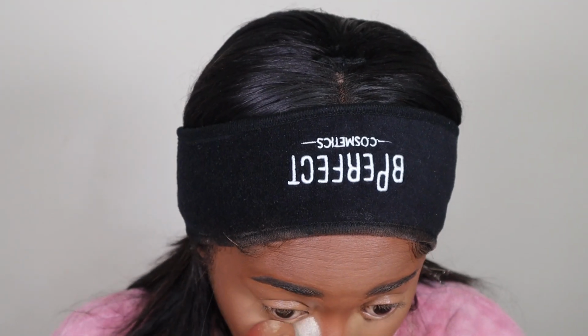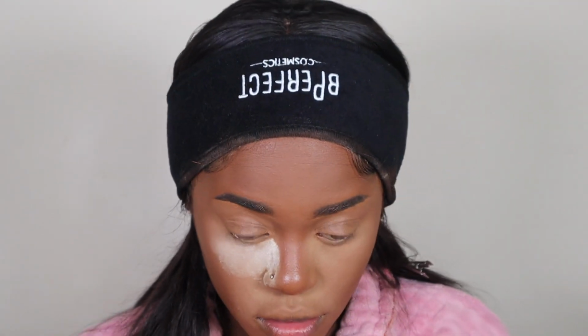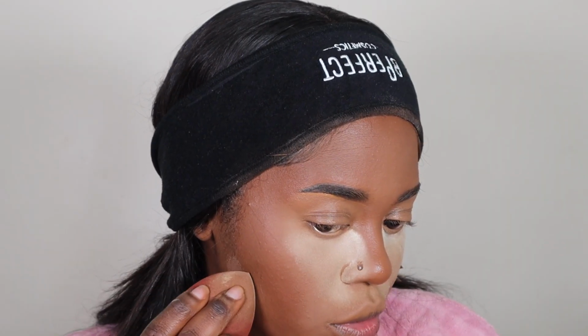And then I'm going to bake with the Laura Mercier powder just here, just under the eye, like so. But you don't have to do this step, especially if you've got dry skin. I don't recommend it. And then I'm gonna also use it along here to carve out my cheekbone. The cheekbone I don't have.